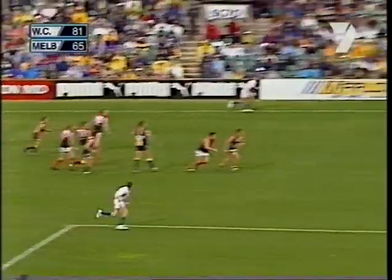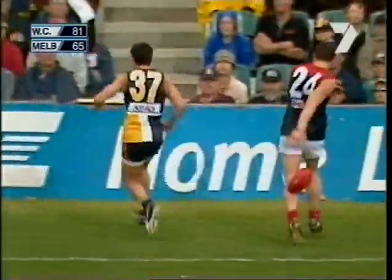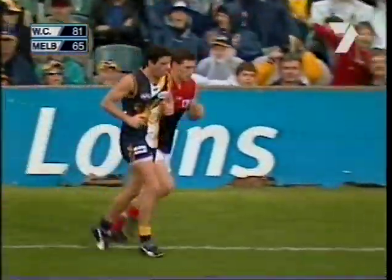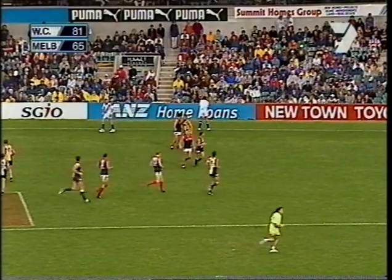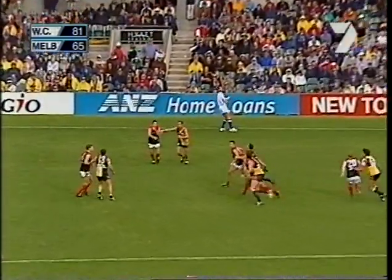Can they go on with it? Leoncelli, a long one, and it's out of bounds. They just somehow need to create a goal, don't they, Melbourne, to put a bit of scoreboard pressure back on the Eagles. They certainly look to have lost a bit of spark at the moment. You're just wondering who's going to lift this side. They haven't had many winners out there at all today. They've hung in there, but gee, there hasn't been many clear winners.